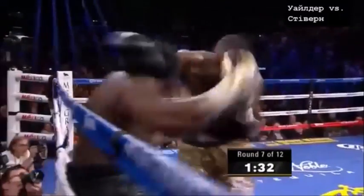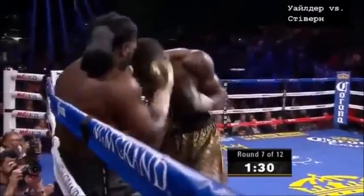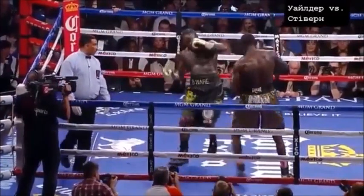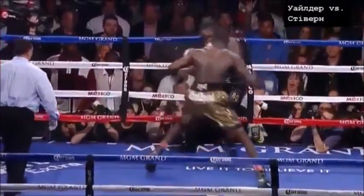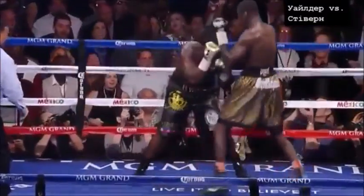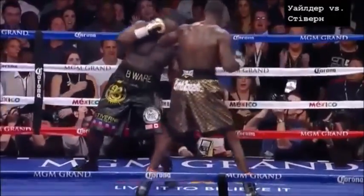And we continue to see the punishment that Stiverne takes due to the fact he just waits. And then you see that 1-2 punch. And that is the overhand right that Deontay Wilder needs to be careful about as he was coming in there when he was following up. That could be a bit of a situation in the future.